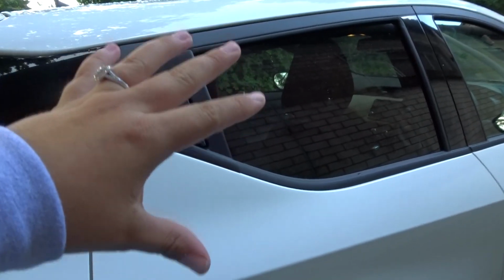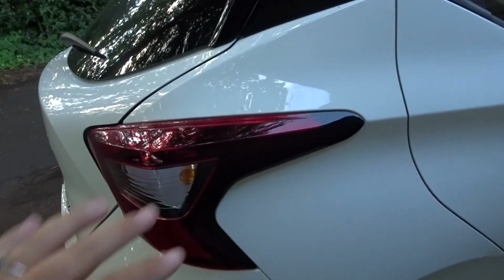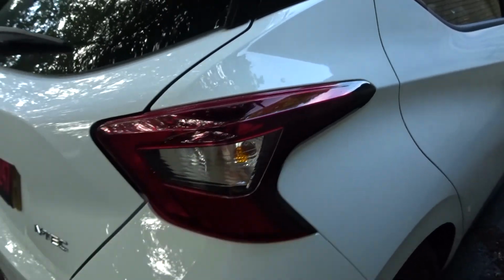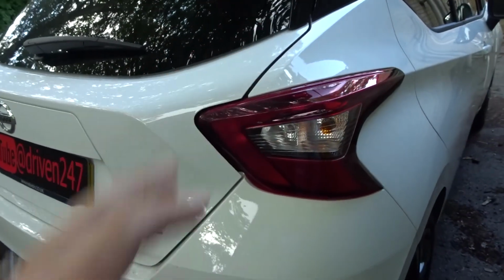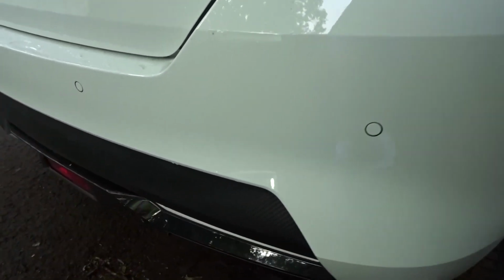So this particular car has privacy glass, which again just looks good because we've got the whole white and black theme going on. We have the nice sort of arrowy pointed rear lights which swoop into the rear quarter and come around, but it's nice and sporty. We've even got parking sensors and parking camera. Obviously I said that already.